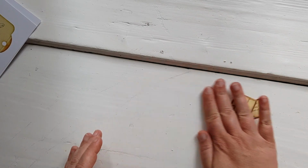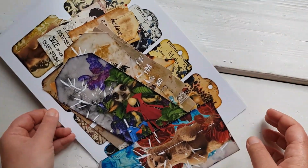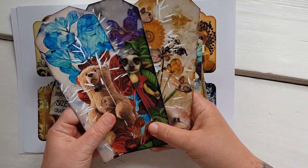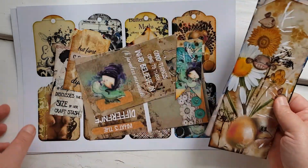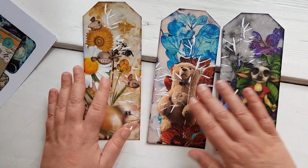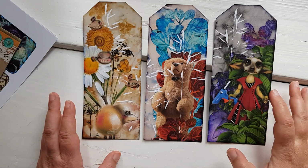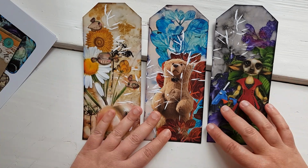And then in the last item we have some ephemera. So I've just cut some of those out from the sheet, so that you can see it a little bit better how it would look like when you cut it out. So we have this giant tags, 3 giant tags in this ephemera pack, and you will also find some of the crafty critters here on those tags.